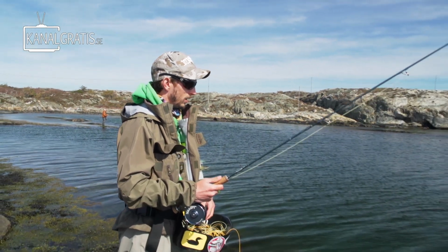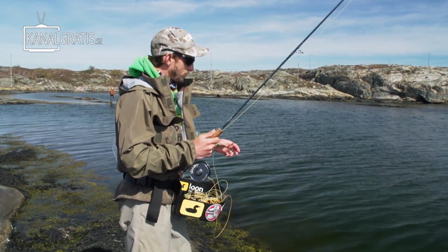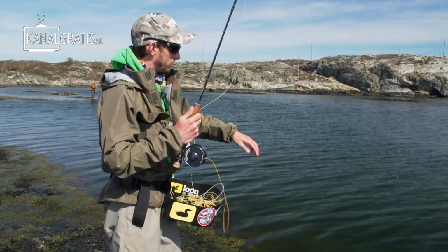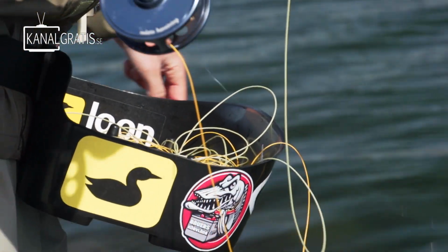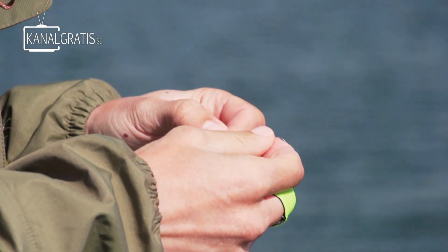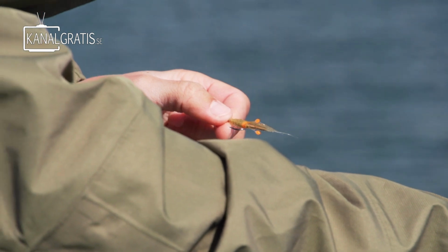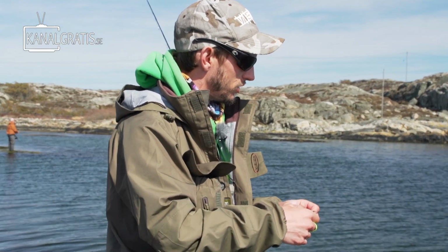I fished my favorite fly here from the south coast of Sweden for a while, but I'm going to change it now to a darker colored one. At home we have a lot more sandy bottoms, and the shrimps are way brighter than up here. When I look at all the shrimps in the water, they are more brownish. They're a lot darker colored than the fly I'm fishing.